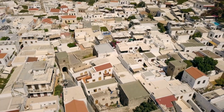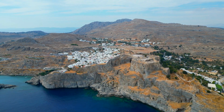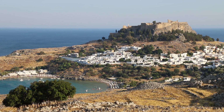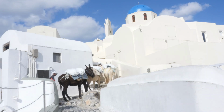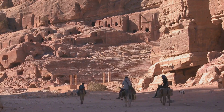Next stop, Lindos. This charming village is like stepping into a postcard, with its whitewashed houses, blue dome churches, and views that'll make you want to write poetry. Now, the main attraction here is the Acropolis of Lindos, perched high on a hilltop like a Greek god showing off its guns. You can hike up. But let's be honest, who wants to break a sweat when there are donkeys involved? Yes, you heard me right. You can ride a donkey up to the top.